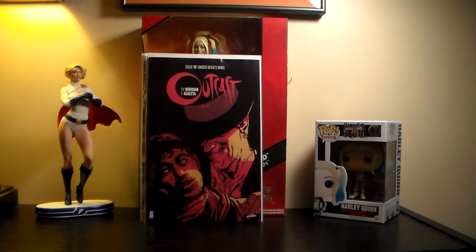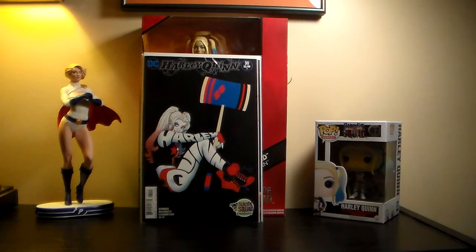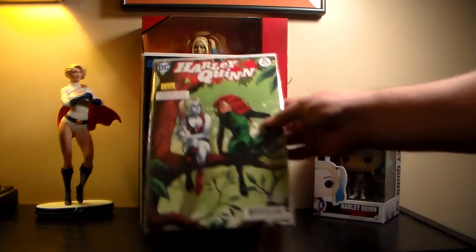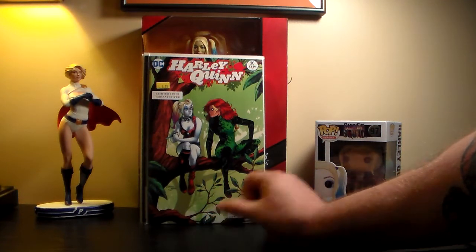Outcast, number 19. And then the Harley Quinn. I got the Harley Quinn 30. I'm not sure which issues of these I'm missing. I know I'm missing a few of the variants from the last few issues. Then I got number 30, the variant 125, which is pretty cool.